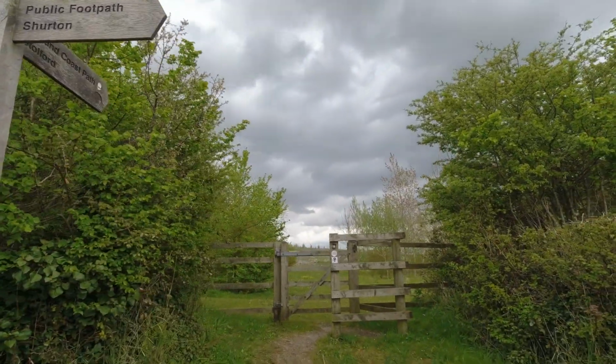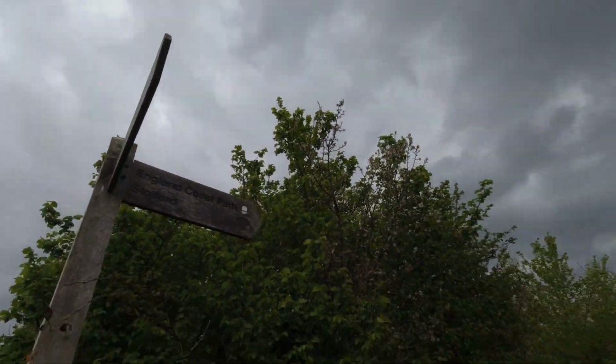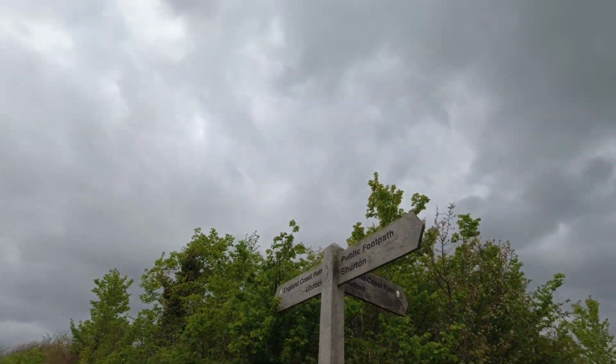Here's where the coast path diversion continues towards Stolford, but we're going south towards Shurton. I may come back here one day and do that coast path again and film it for you.